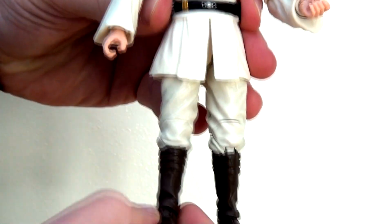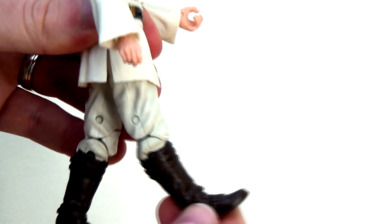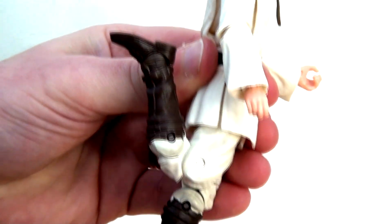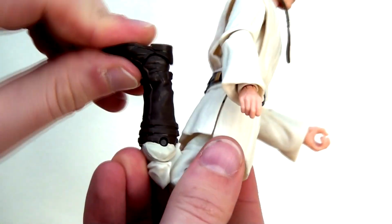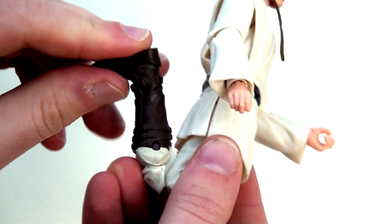He's got the ball joint in the hips of course, and he's got the thigh swivel there, so no surprises there. The legs will kick forwards and backwards. Again, a bit more give than we saw with Qui-Gon, but it's still a little bit limited here unfortunately. Double joint at the knee, so that lower leg can kick all the way back, and then we have the ankle rocker again, so that foot will hinge forwards and backwards and rock from side to side.